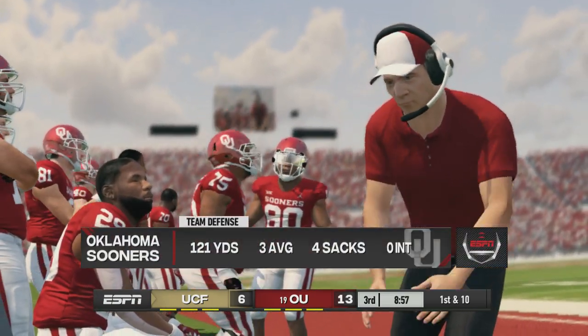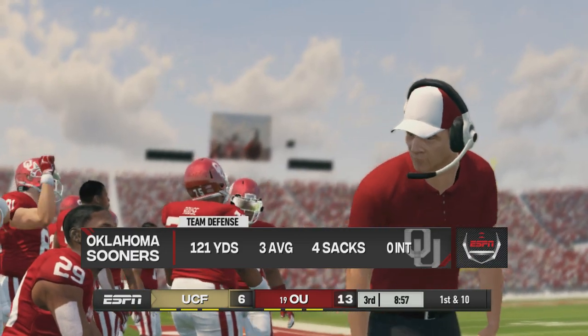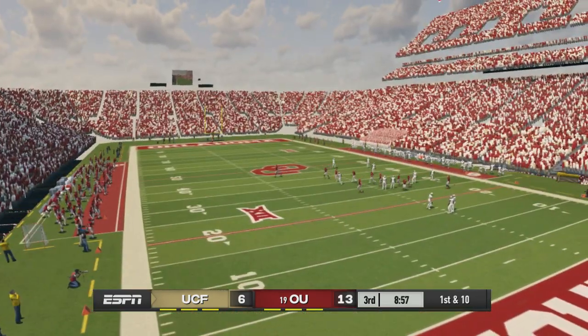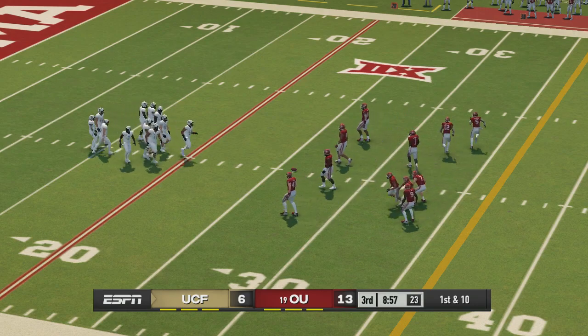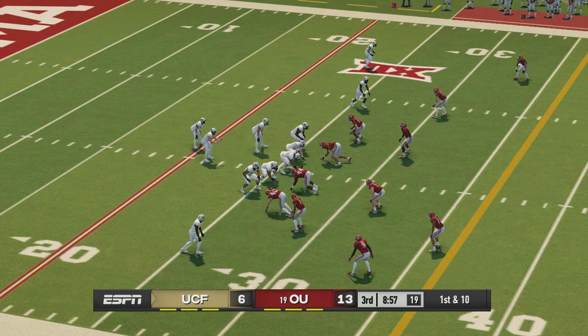Oklahoma's coaching staff will go out tonight, and I think the offensive coordinator should buy the defensive coordinator his meal. Well, the defense has been great. There's no doubt about it. But I just think that the offense that they're facing, they've just been so conservative, so predictable. It's made it very easy for this defense to have a dominant game.